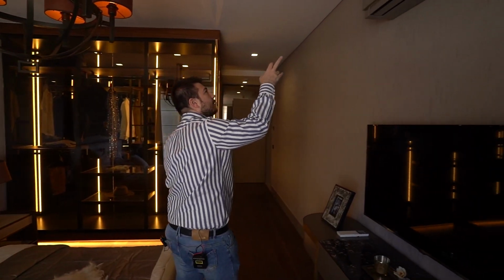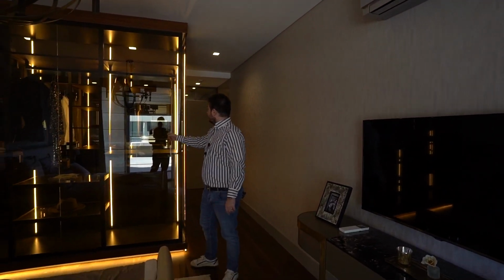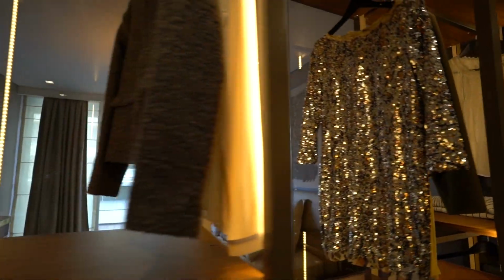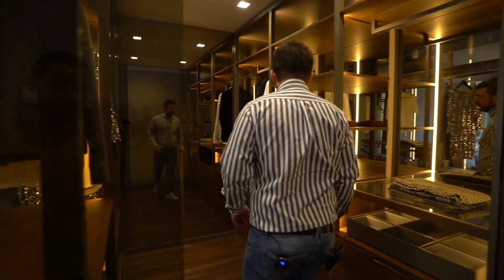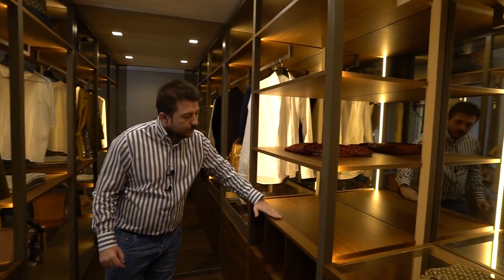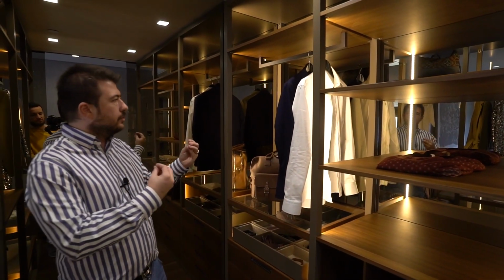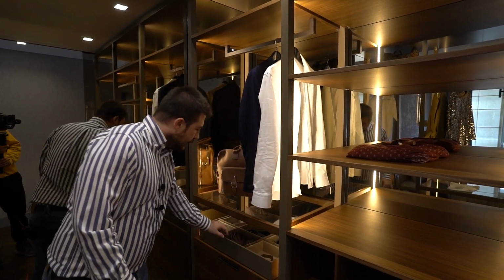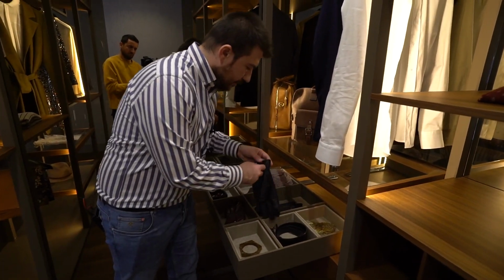And here we have the built-in split air conditioning, and I like this design so much that like glass used for the walk-in closet. This glass walk-in closet is taking us with a small step over here. All the inside of this closet are shelves made by the walnut, and behind you see the nice LED lightings, gives you the feeling that each item you look at looks charming. And this is very nice that it's sliding like this, all the items.